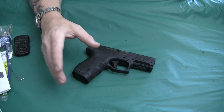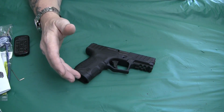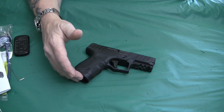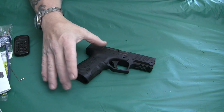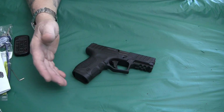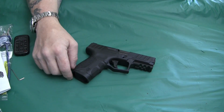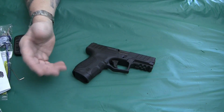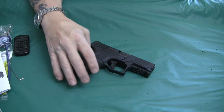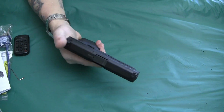I wouldn't do it. But other than this Stoger style mag, like I said, which most places are selling for $35, they do make a 22-round mag or extended 20-round mags for the full-size gun, which may or may not fit here. They would just hang out. I believe they all fit in there, and if somebody does make a 20 or 30 round mag and you really need that capacity, you can get an extended magazine for these also.